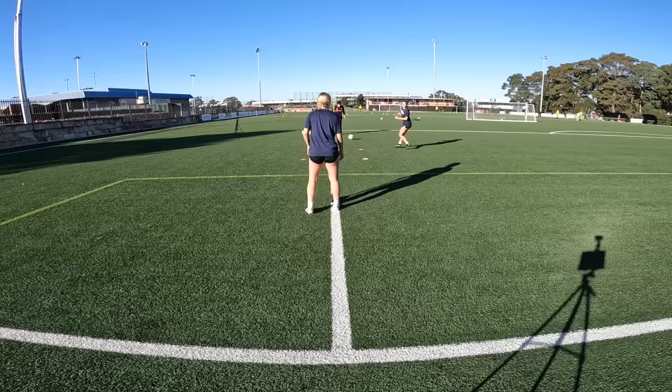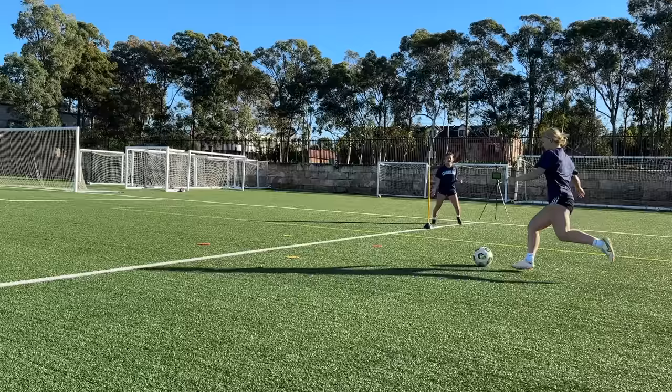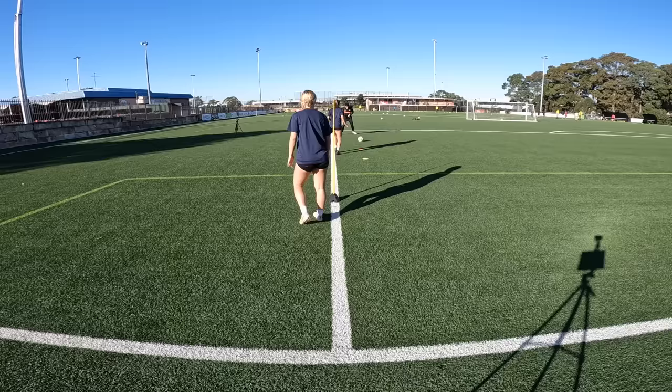Turn, play, good, get rid of that bobble if we can. Good, like it, nice, Kennedy, good. Yellow, move it, play, second angle, get rid of this bobble, touch, good. No bobbles, girls, get it rolling along the ground. Yellow, touch, second angle, good, set, play, good, and rest.